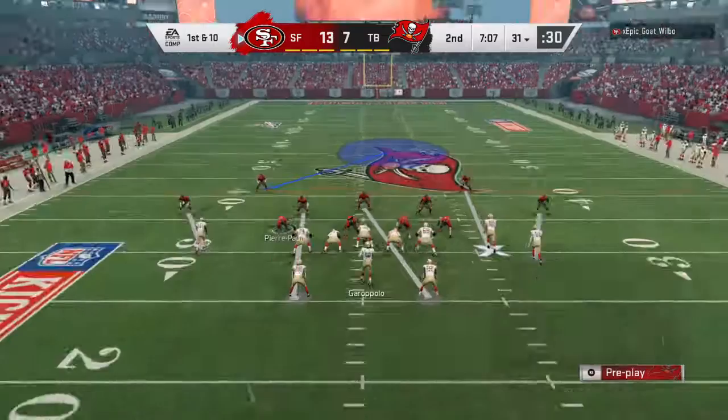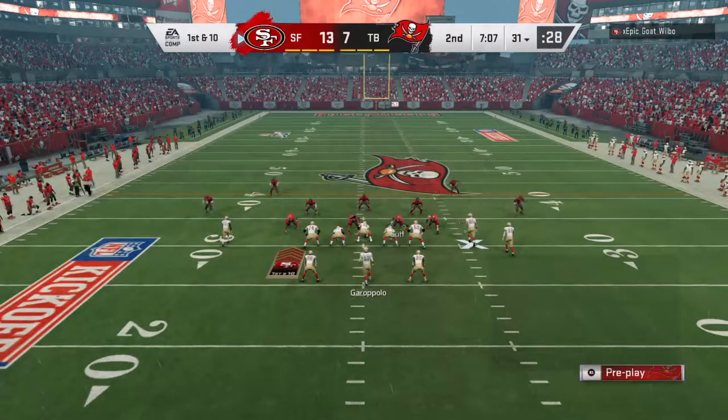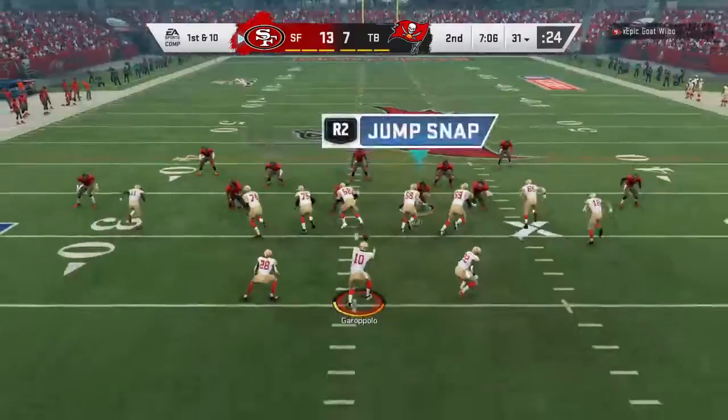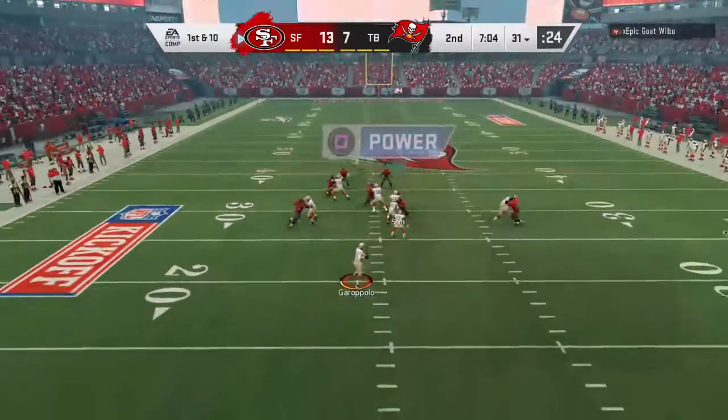And San Francisco gets set to go here. And thus far, the weather has not slowed this offense down one bit. They've looked good so far in the first half. They certainly have. And think back to our meeting with the head coach.